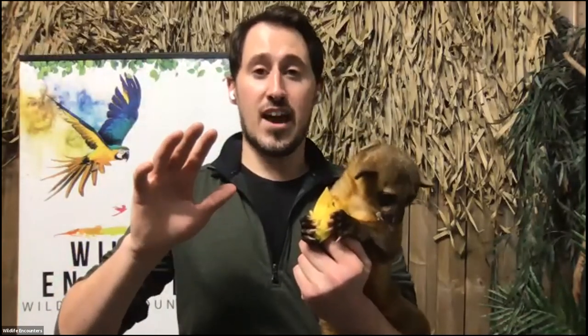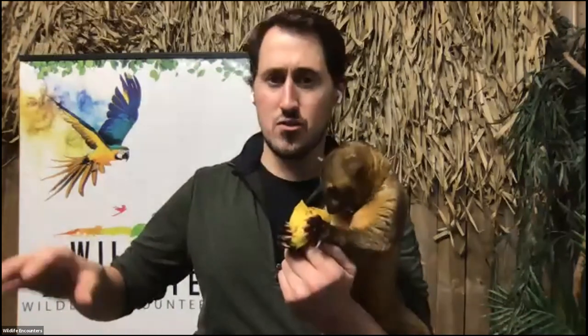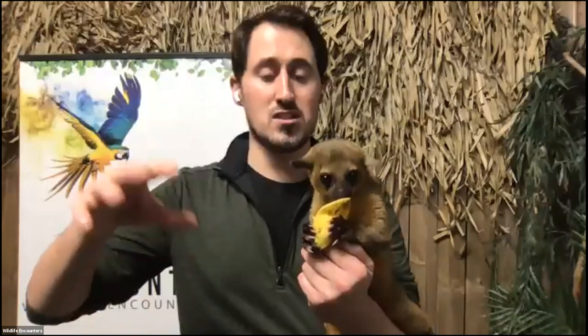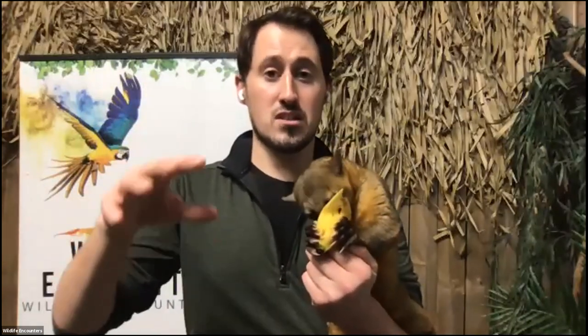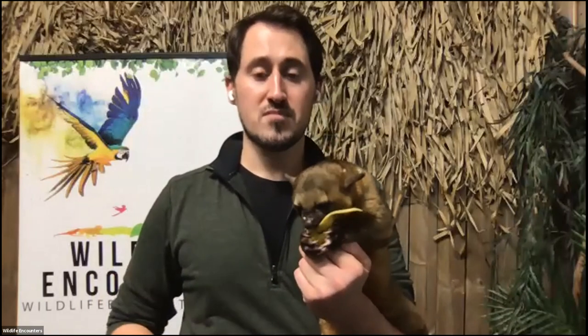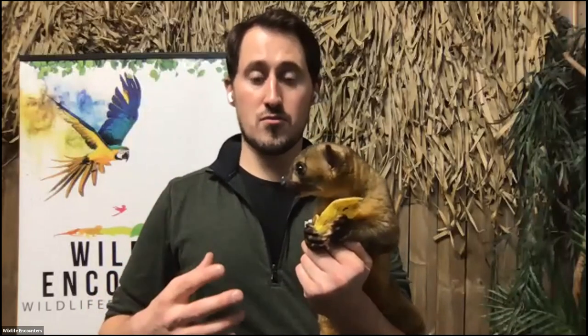They can move and navigate through trees. They're not very well suited for life on the ground. So the armadillo, we're going to see him be a terrestrial animal. He's going to be on the ground. Those armadillos can live in a lot of different environments. We can find them in scrub desert areas, rainforest areas, even savanna and grassland biomes as well. These guys are primarily rainforest, and their body is really well built for a rainforest type environment.